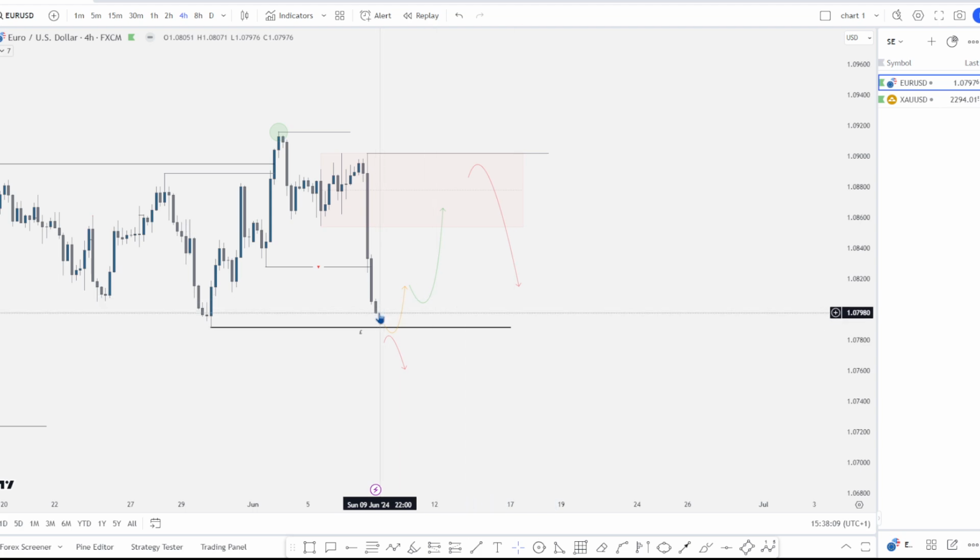So if we run this low here and we push higher, we're looking to sell out of this area of supply. The other option here is that we run down and we don't pull back. Remember, we don't have to have a pullback. We can just run lower, have a very minor shift back into unmitigated area, and then continue to run lower.